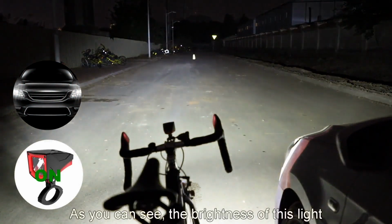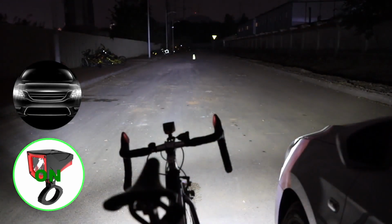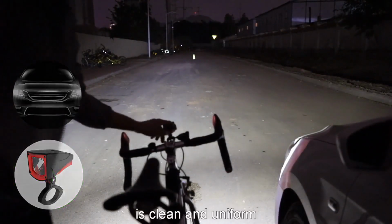As you can see, the brightness of this light can almost reach LED car headlights. And the most important thing is the beam pattern is clean and uniform.